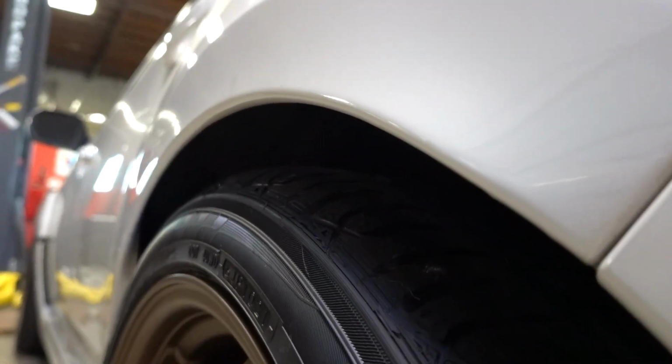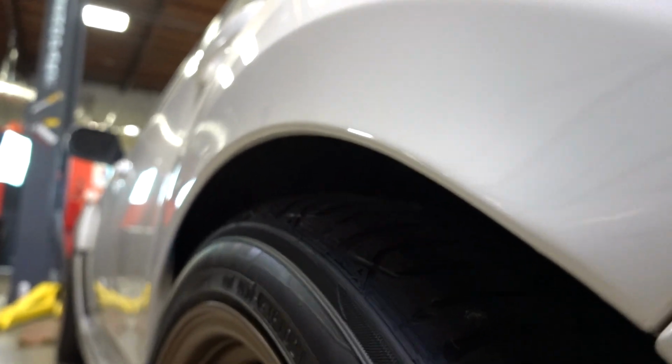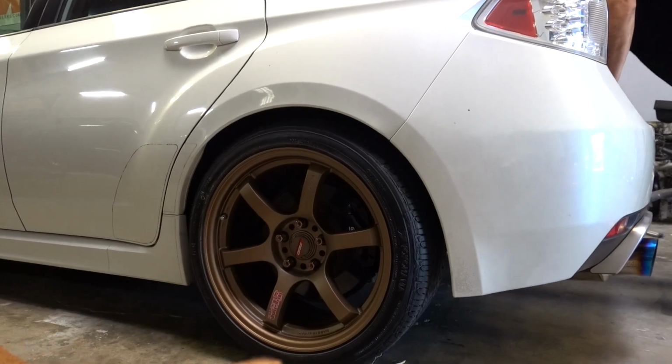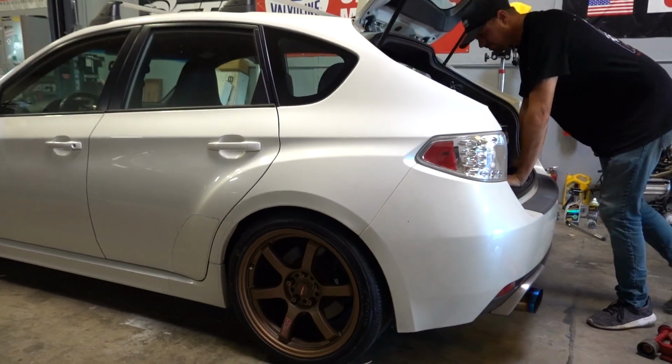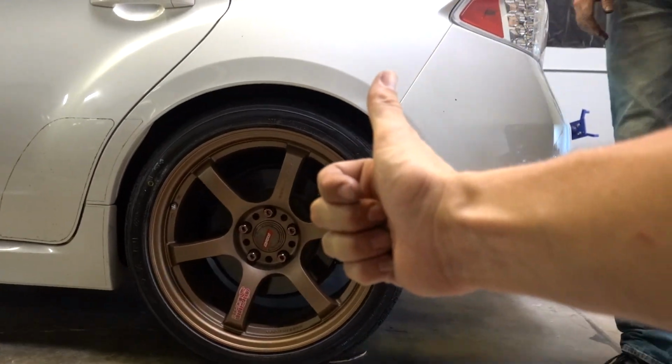Oh, dude, money. Oh yeah. Plenty of room for activity. Way more room now. It's perfect, dude. Looks awesome. Much better.